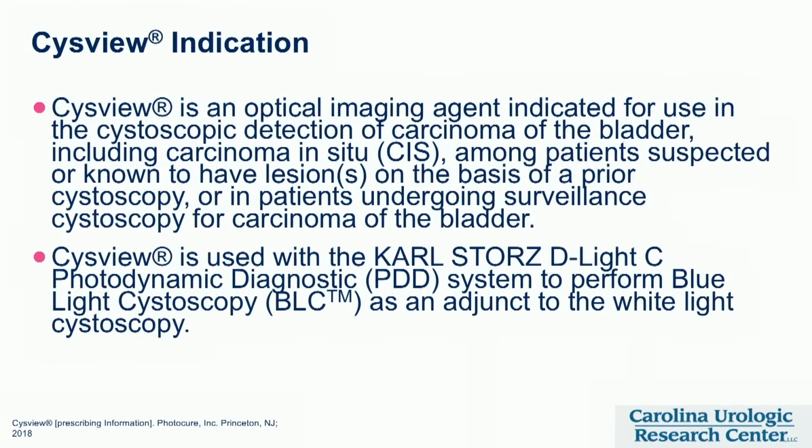So I'm going to talk about blue light. I'm going to talk about a green light as well. There is no yellow light that I'm aware of, unless somebody else wants to talk about that. But we know about white light. So let's first talk about blue light and Cysview.